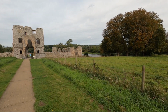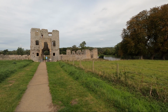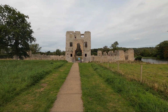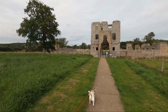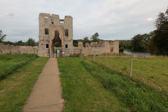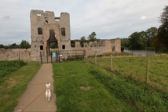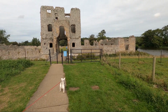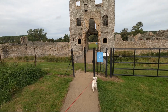It would have been very impressive, wouldn't it? Huge. It would have been, yeah. And you can't blame Oliver Cromwell for this. No. Oh, what a shame. Yeah, it's got a moat all the way around it.